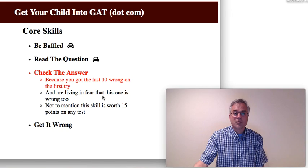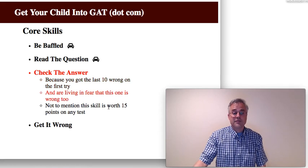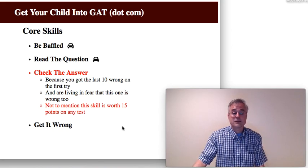We generally work with material at an error rate of at least 50%. And I've designed a whole series of questions where it's almost guaranteed you're going to get the wrong answer on the first try. So the child should be living in fear that this one is wrong too. Not to mention this skill is worth 15 points on any test, any standardized test. This skill is worth 15 points on the SAT. So check the answer is a big one and should be part of your cognitive skills regimen.